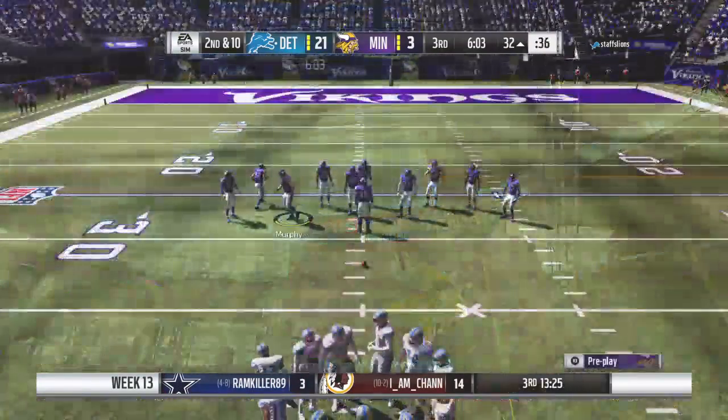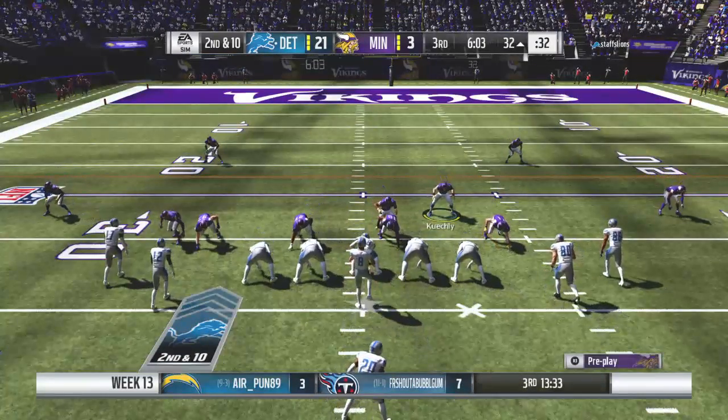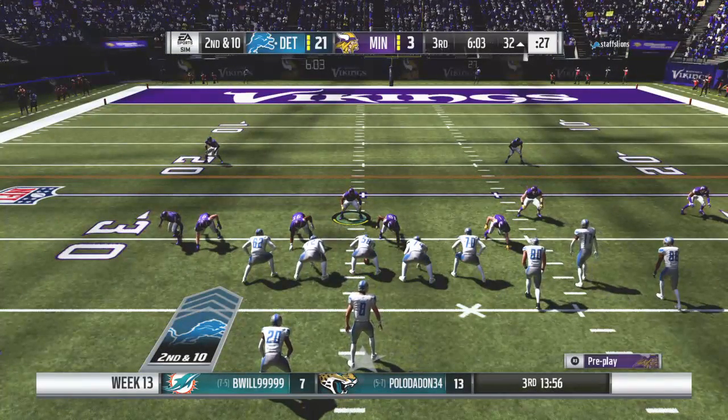Yeah, perhaps. I mean, after that incompletion, a little credit to the defense for shutting them down on that play. Maybe you try and run the football a little bit more in this spot. But they have to feel good about how they've been throwing it overall.